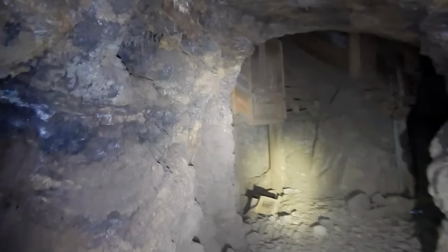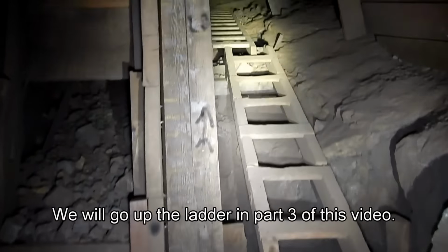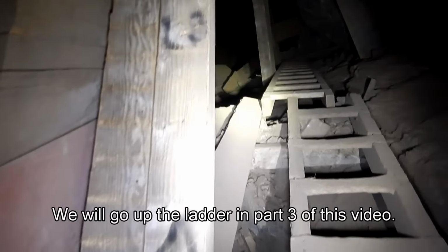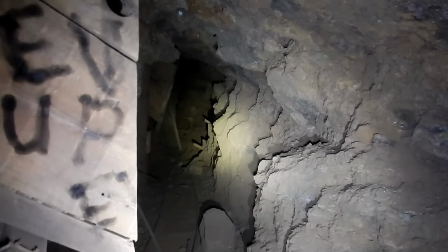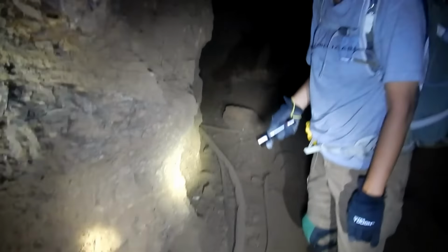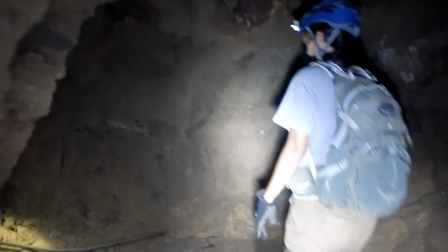There's a ladder. Boy, this twists all around in here, doesn't it? That's kind of the back side of that stope we were just looking at, the 20-foot tall one. This meanders over this way. Do you want to go back and stay in the first right that we took? That was, so not take a left. Go ahead. I'll follow you.